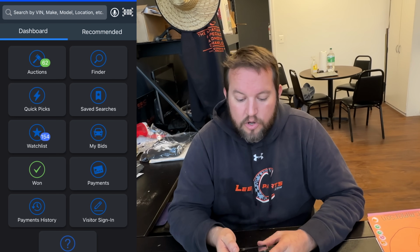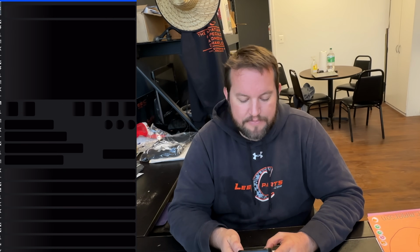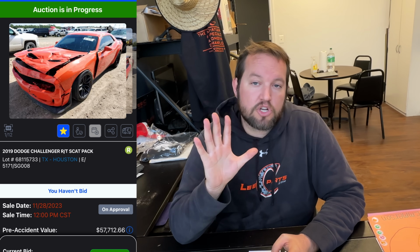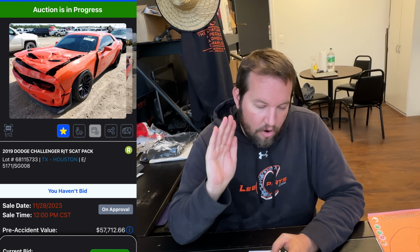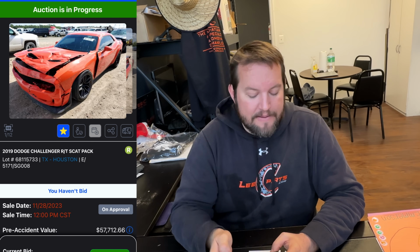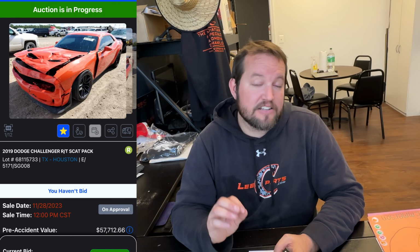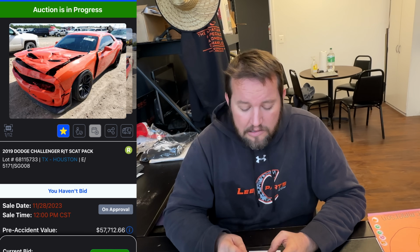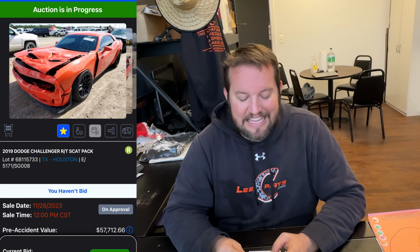This first one, we're gonna log into the Copart app and pull it up. It happens to be a 2019 Challenger Scat Pack that is gonna be running at auction here in a couple minutes. And one of the first things that you want to watch out for on these cars is they always have a buy it now price, and they always are on reserve or have a minimum bid. Now, this car, because it is about to run at auction, doesn't have the buy it now price up right now, but it had a buy it now of $17,500 all week long. And when I show you the auction history on this car, you're gonna get to see that buy it now of $17,500.